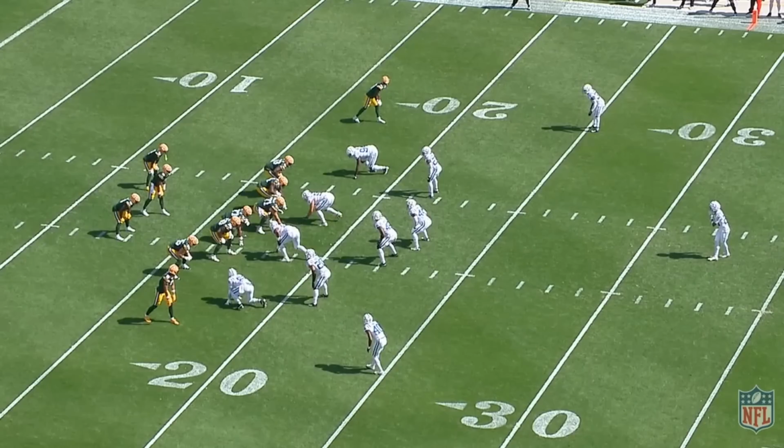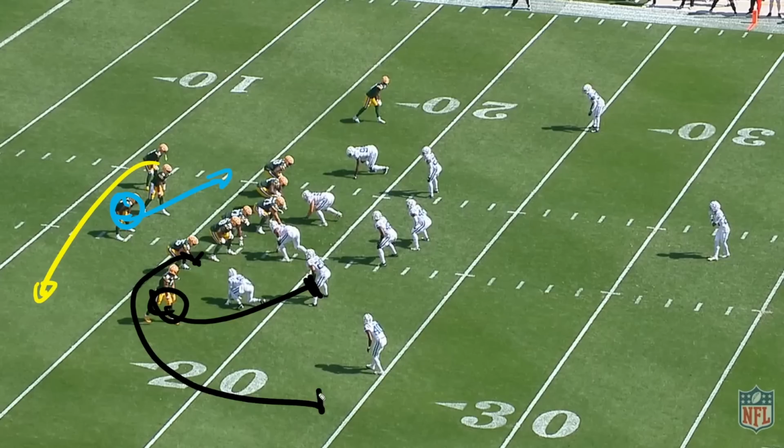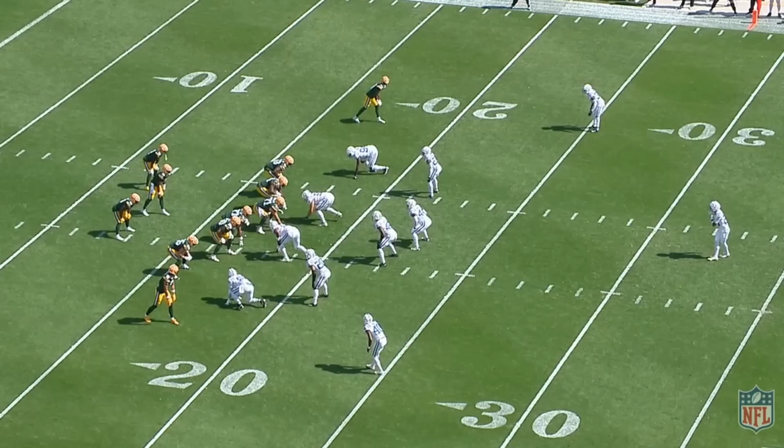So there's a few different layers here going on, right? We're faking to the back, right? Coming across. Here's where the screen goes. The actual blocks here are going to be a crack, and then we're going to bluff lead off to the corner. Watch the center get up to the second level. Everything is almost perfect, except the left tackle kind of stops his feet and doesn't keep going, or else this thing might score. Just a beautiful job.